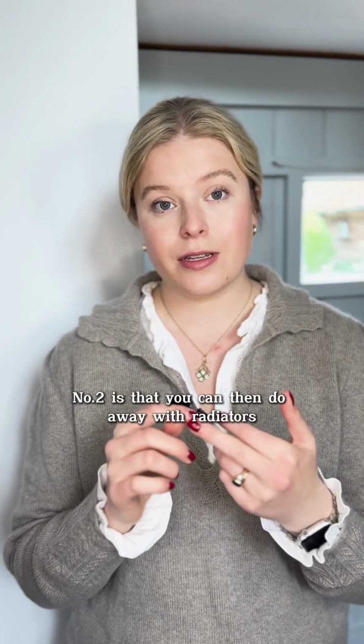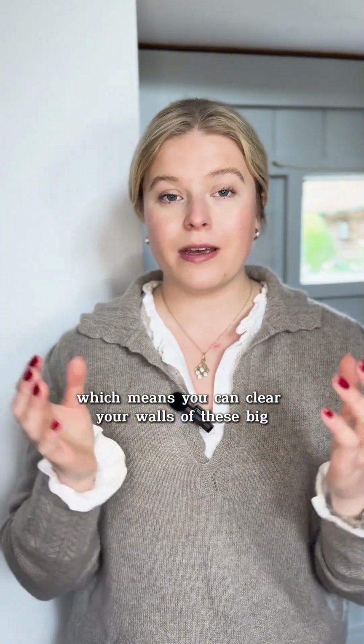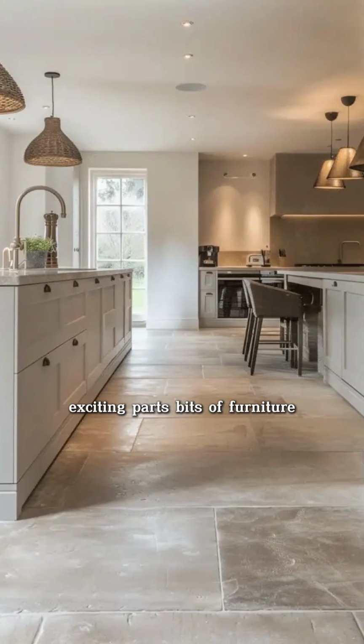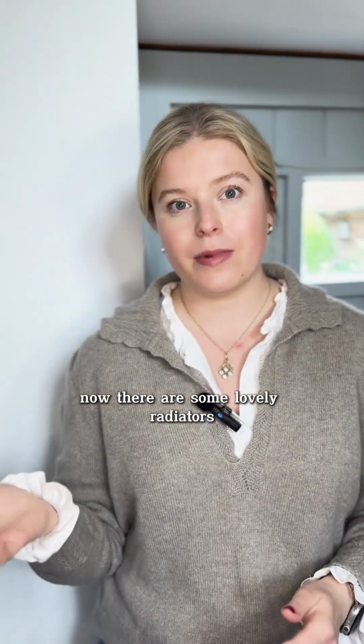Number 2 is that you can then do away with radiators, which means you can clear your walls of these big metal blobs. Now, of course, that means we have more space for exciting bits of furniture. We can do more exciting things with the walls, like wallpaper, and not have to worry about working around the radiators. Now, there are some lovely radiators.